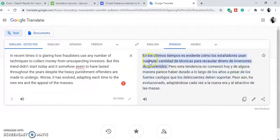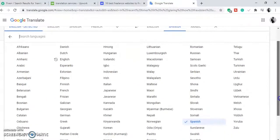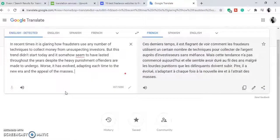I don't speak Spanish, by the way, but I can tell you that this is really, really correct. There's a plethora of languages that you can translate this to. So imagine Italian, Japanese, Igbo, Icelandic. The languages are so many. At least I understand a little bit of French. Let's see French. Wow, that's a lot. So trust me, this is really correct.